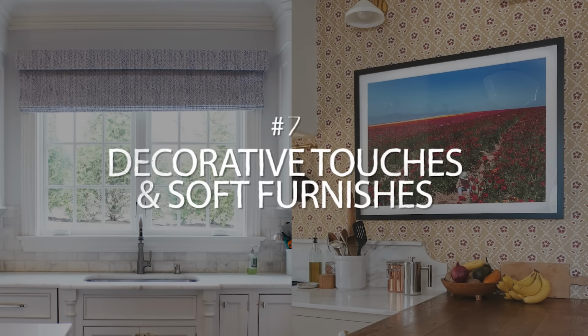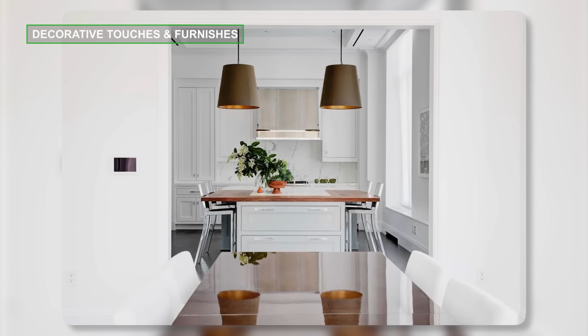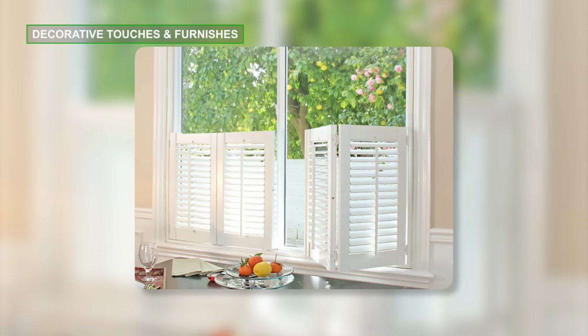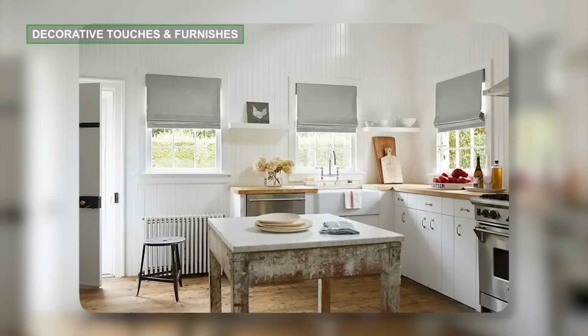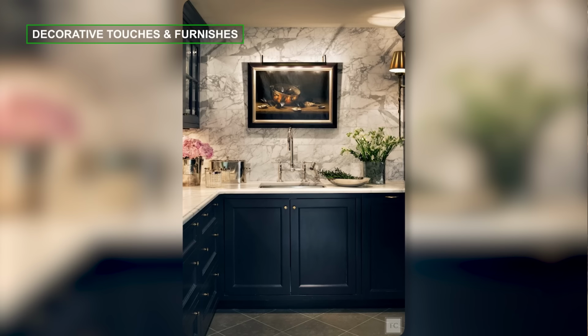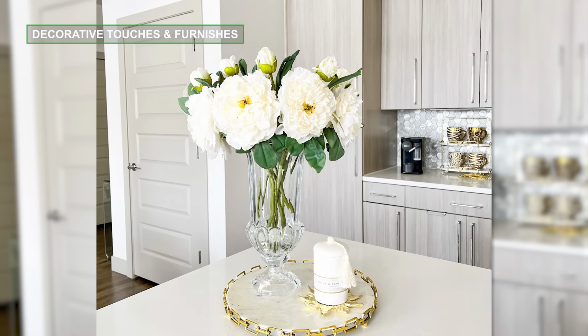Decorative touches and soft furnishings. It's not just about the hard surfaces. Soft touches can elevate your kitchen design too. Window treatments. Replace standard blinds with cafe curtains or Roman shades to add a warm, inviting texture. Artwork and accessories. Consider framing a statement piece of art or installing a picture. This will accentuate key design elements. Even a well-placed vase with fresh flowers can soften the entire look of your kitchen.